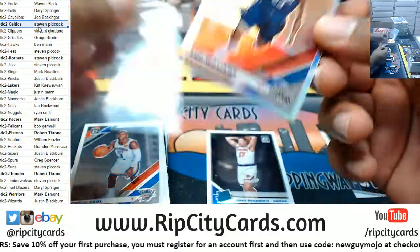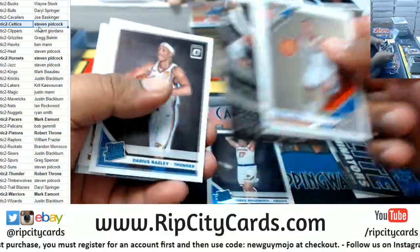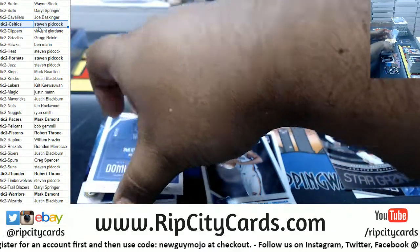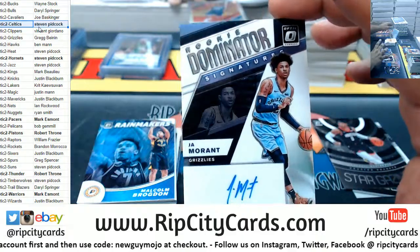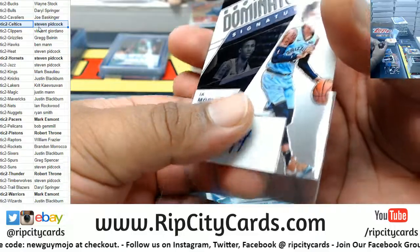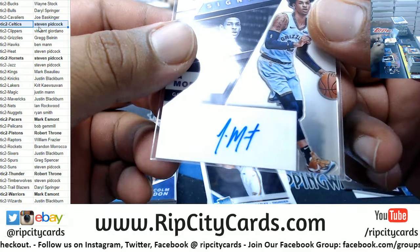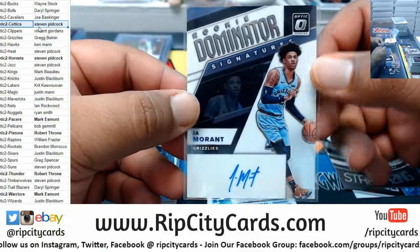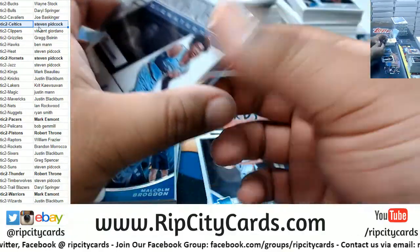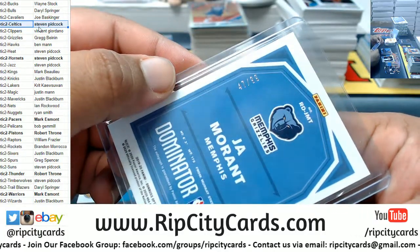Lou Williams, Clippers holo. Ooh, and there it is. A Ja Morant Rookie Dominator signature. Those are some dope shoes he's got on, too. Damn, Grizzlies case. Numbered 47 of 99. Very nice.